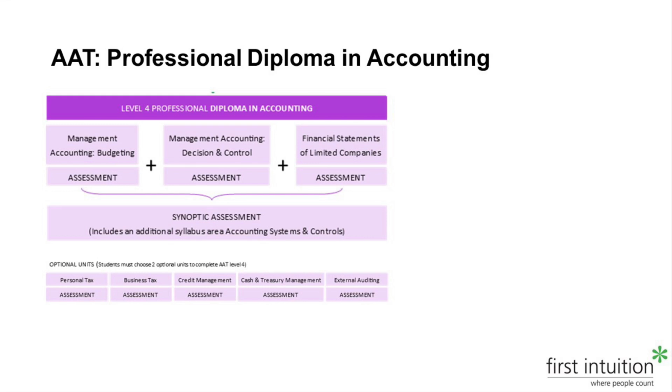The synoptic assessment pulls together information from these three core units and combines it with additional syllabus areas on systems and controls. This synoptic assessment must be taken after these three units. Students must also choose 2 optional units from the 5 available. The 5 optional units are personal tax, business tax, credit management, cash and treasury management, and external auditing. The choice of these units can be made based on a student's work experience.